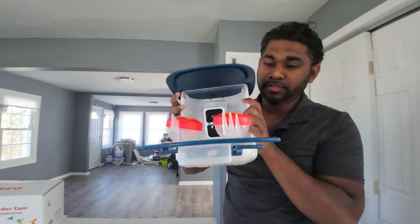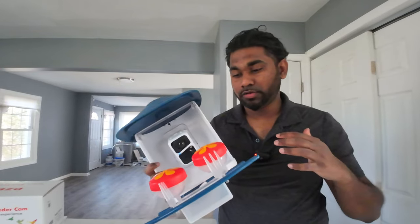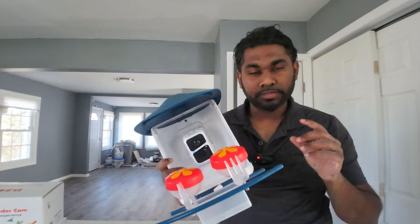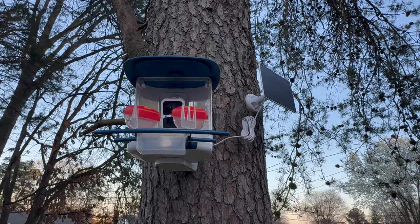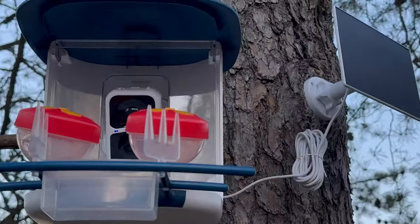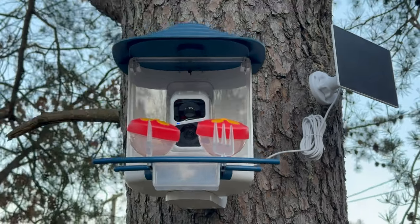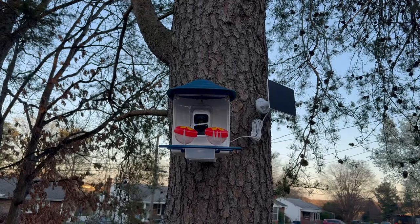Hey, what's going on, guys? I'm back again. I must say setup was a breeze for this bird feeder. It is super lightweight, but there's a few things I wanna call out. If you purchase the bird feeder, you do need an SD card. That does not come with the product, but what comes with the product is everything you need for mounting, depending on how you wanna mount. If you wanna mount it on a tree or wall, they include all the different mounting accessories.